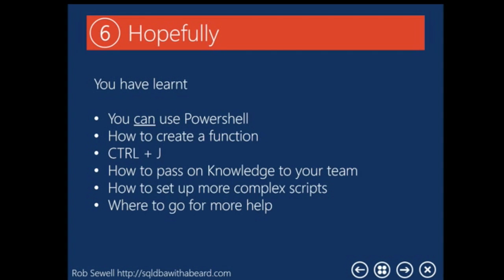So, rolling on through time, hopefully what you've learned is that you can use PowerShell. That is something that you absolutely should be using. You've learned how to create a function, because a function will make your code much more reusable and shorten the amount of time you spend typing if you've just got mundane queries from people. You've learned the benefit of Ctrl+J and also of Get-Member, and how you can use both of those to find the information and to perform the actions that you require for your role.